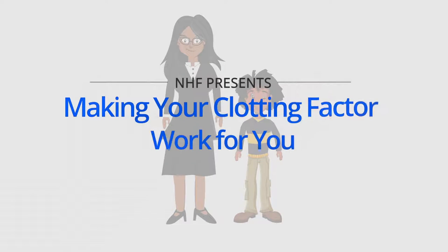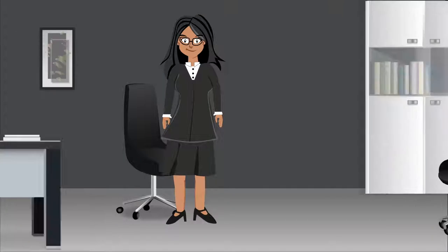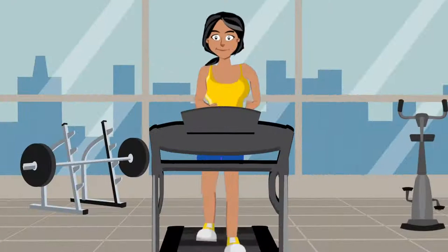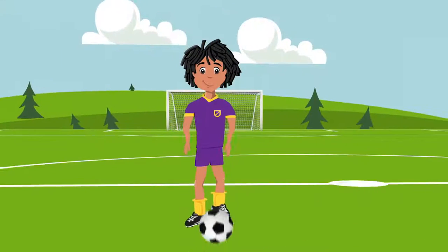Making your clotting factor work for you. Sophia and her son, John, both have bleeding disorders. Even though they have bleeding disorders, they live normal and active lives. Sophia works and likes to go to the gym. John goes to school and plays on a soccer team.